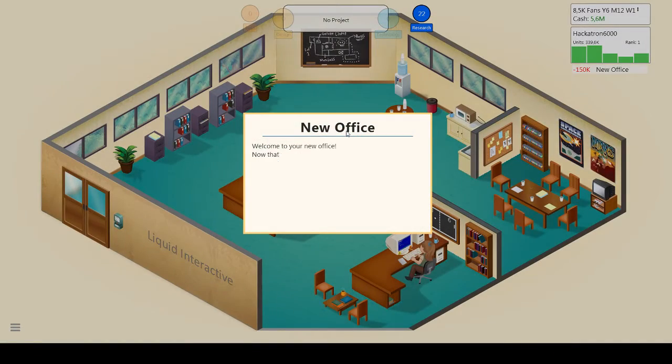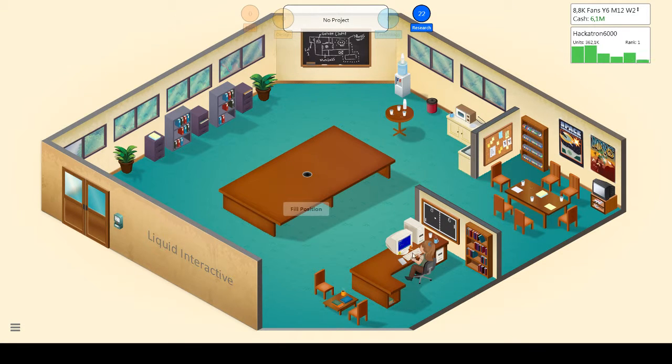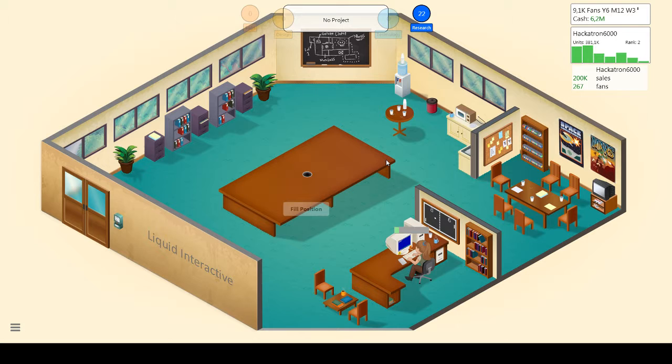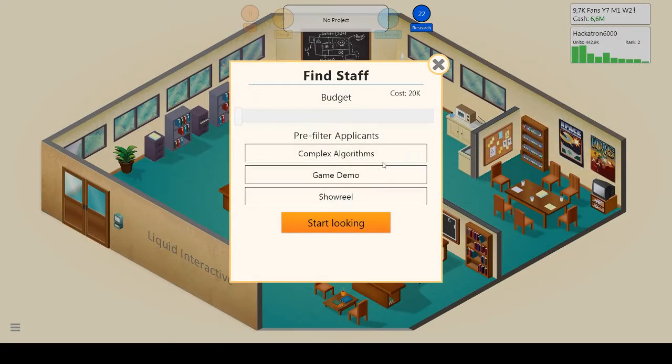We have released 2 great titles. You can hire people and forge a world-class development team. Okay. Complete staff management training. How? Train. Ah, staff management. You have to file in when people work for you and tell the country and pay taxes. Oh yeah, I totally forgot. Here, let me give you 25,000 for that. Yay, you are now able to hire your first employee. To get started, close this message and click the fill position button. Okay.